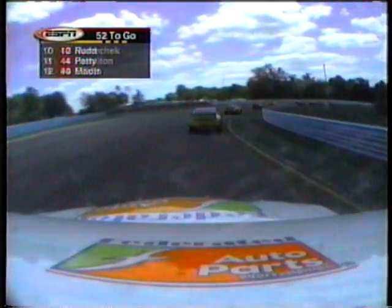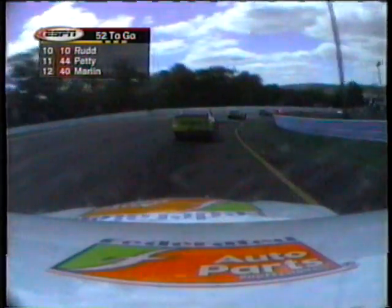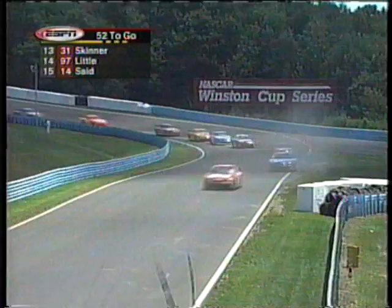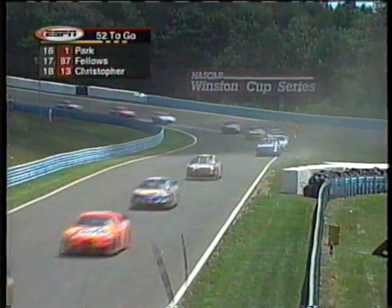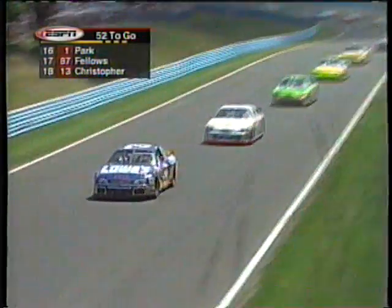Kenny Irwin had a 10th place finish at Dover, Ned. Did have a good run last week at Indianapolis, finishing 13th, but he has a really good run going here today. There's Jimmy Spencer, who's not doing bad and who had a good run at Sears Point.